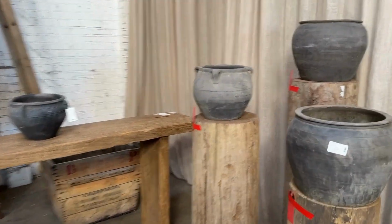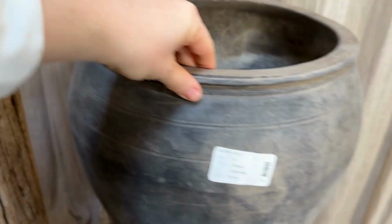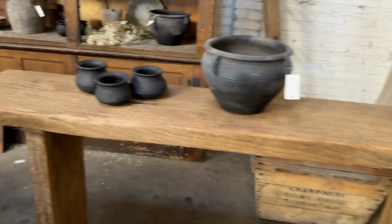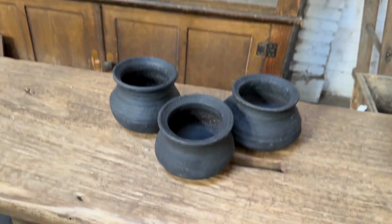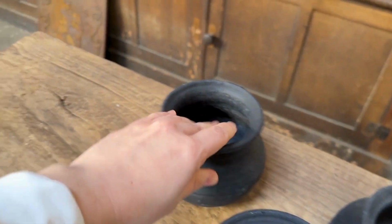I basically tried to DIY something like this for Ed. This one's $145. I like this collection here. This little vignette is cute. How much are these? $35.